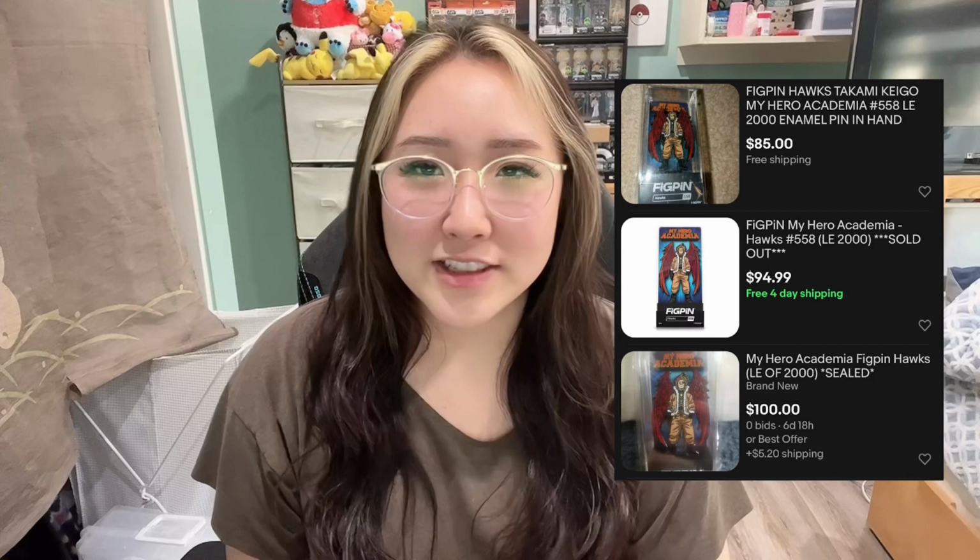So this is an experience that kind of happened to me. When I first started collecting, there was a surprise drop on Hawks from My Hero Academia. It was a glitter Hawks, like his wings were glitter. It's such a gorgeous pin. At the time, I didn't collect My Hero Academia, so I decided not to pick it up. But now he's at $80 to $100, and I can't really justify picking one up unless I trade for it, because now I watch My Hero Academia and I wanted the Hawks, and I regretted not picking it up, and now it's sold out.